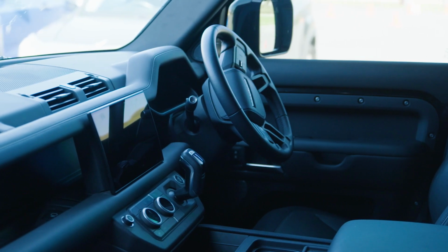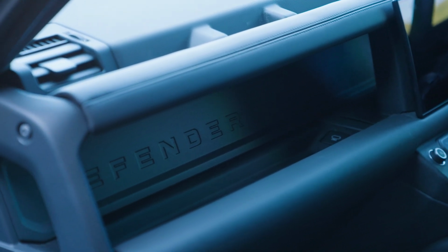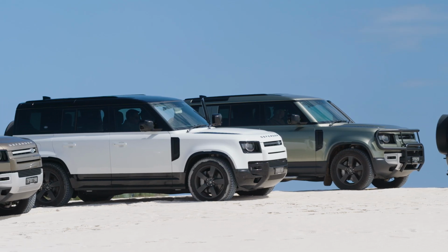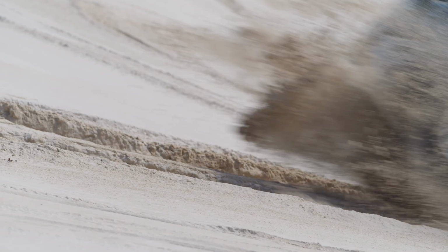All the Defenders come with a dual-range 8-speed automatic transmission and all-wheel drive. And while the silhouette of the new Defender is a nod to its heritage, the tech that's making short work of hills like this is futuristic.